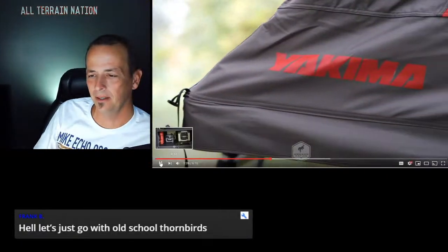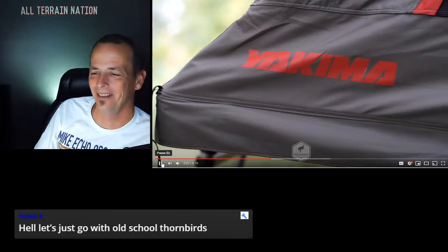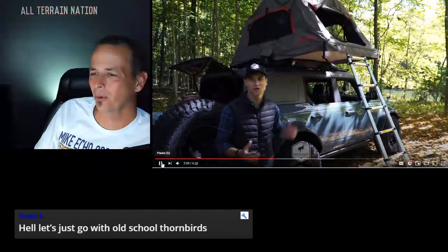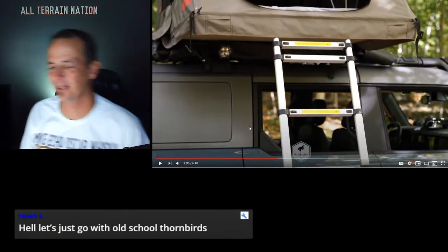Let's see. Let's throw some diner in Nissan fashion. Oh man, those hand crooks haven't been too bad. I've had them on one of my vehicles before. One of my favorite parts of this vehicle is the Yakima roof rack. There, look how gray that top looks in this light.